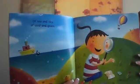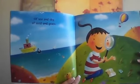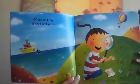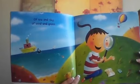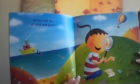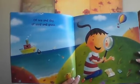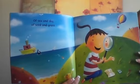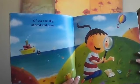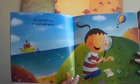Of sea and sky, of seed and grass. What are some things on these pictures that scientists might study? Well, the book tells us the sky. I see clouds up there. I see birds. I wonder how birds are able to stay up in the sky. I can't stay up in the sky. I wonder how they can. Scientists study to learn answers to those things.